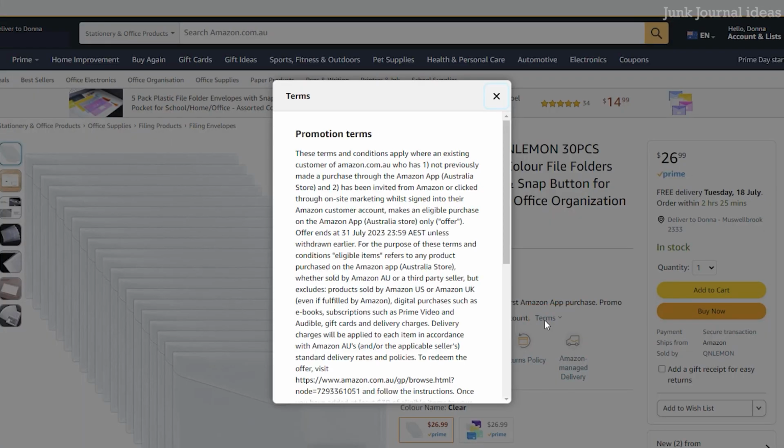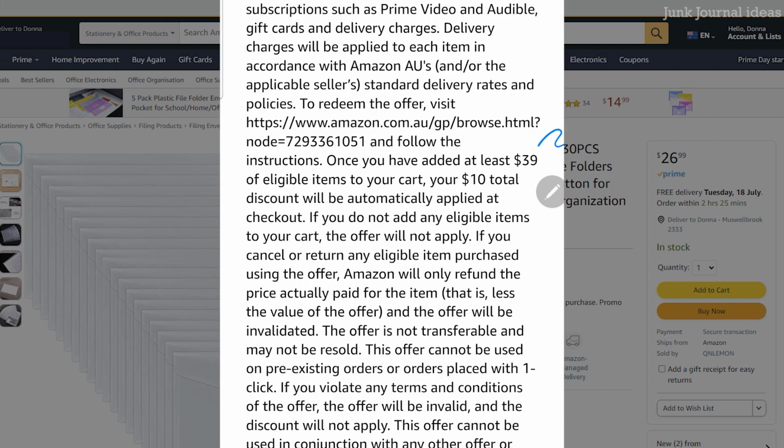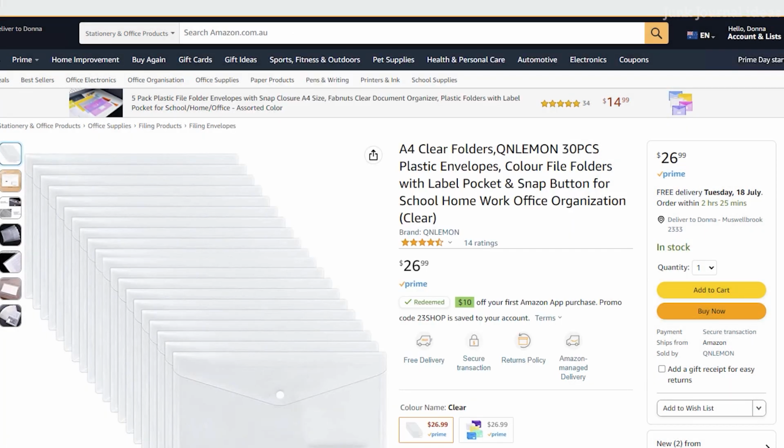And when you click on the terms and conditions, it tells you that you've got to spend $39. So you do not get this $10 credit unless you spend $39. If you come back now and look at the packet of 30, their value is only $26.99. So if you put this in your cart and you go to check out, you'll go, where's my $10 credit? It's not working. It won't work because you haven't met the requirements.